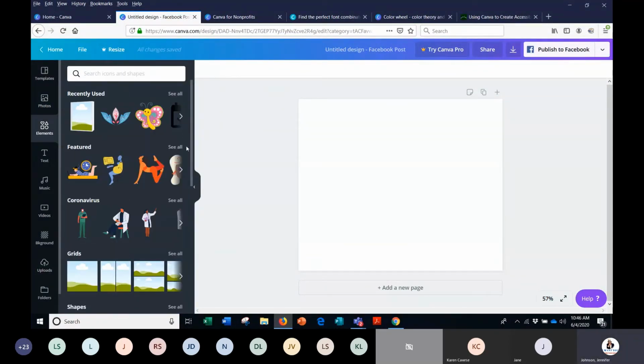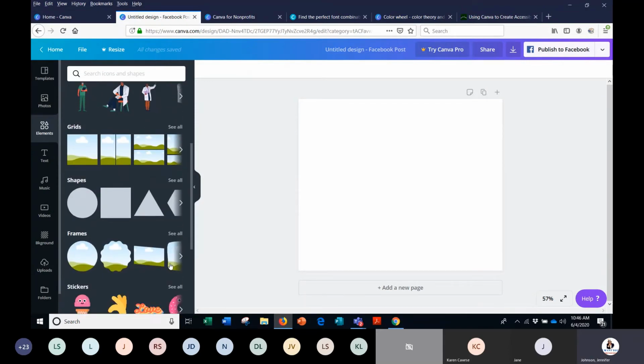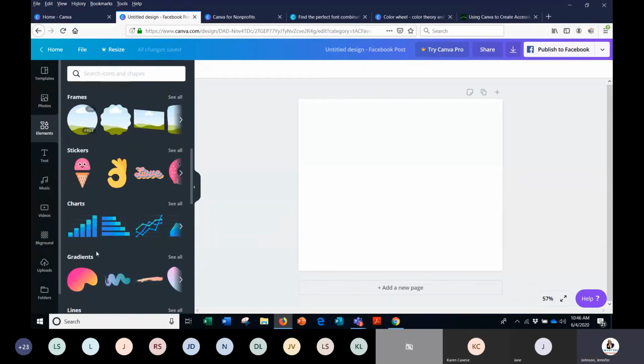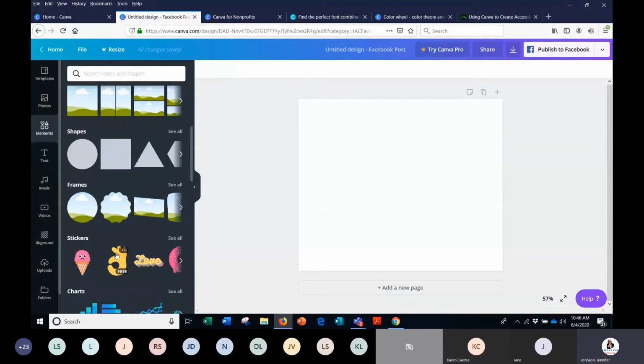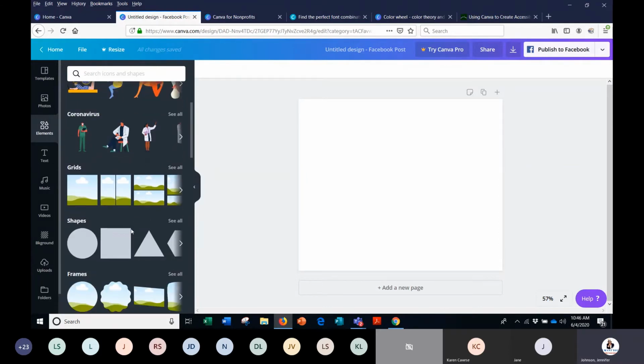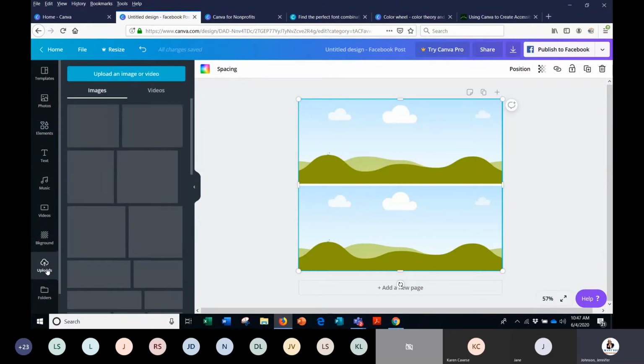Elements here. Right at the top, you'll see kind of trending things like icons related to coronavirus, all that kind of stuff. But the real meat of the elements are grids and shapes, frames, stickers, charts, all that sort of stuff. You can find your illustrations here. A grid is if you want to organize your photos in a certain way. I don't think we're going to use that in our graphic today, so I will pull that up. Say you wanted to have 2 photos, top and bottom, like this. You can just go over to your uploads.